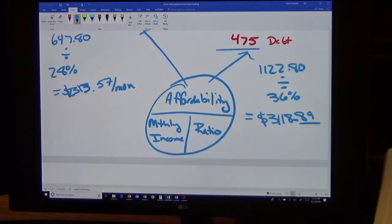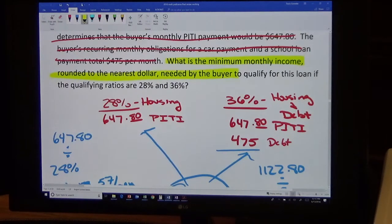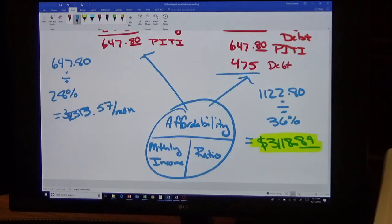So again, we always ask ourselves, if I'm the lender, which borrower am I more comfortable with? A borrower who's making $2,300 a month, or a borrower who's making $3,100 a month? And the answer inevitably is going to be I'm more comfortable as a lender with the borrower making $3,118 a month. The question said how much was the minimum monthly income rounded to the nearest dollar. So we want to come back down here and round this to the nearest dollar, and that's going to be $3,119 a month in income.